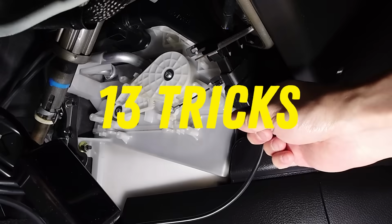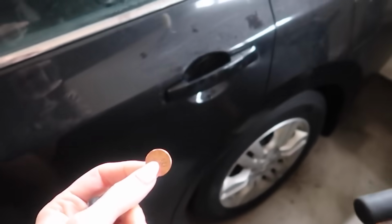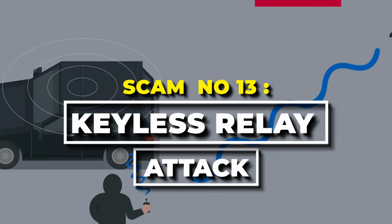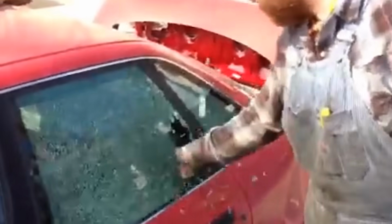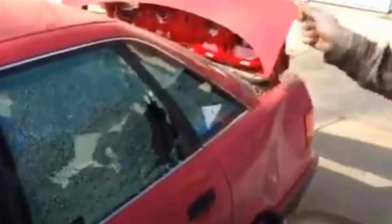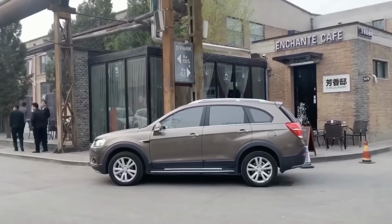Watch all 13 tricks thieves use to steal your car, or risk falling for the last one. Scam number 13, keyless relay attack. This one's slick. No glass broken, no doors pried. They just walk up and take your car like it's theirs.